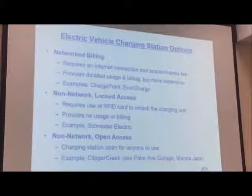The third example is non-network open access. This is similar to the first group of charging stations that the city of Sarasota put in. Clipper Creek was an example, at the Palm Avenue Garage and Marina Jack.